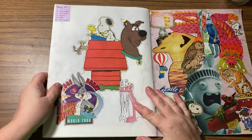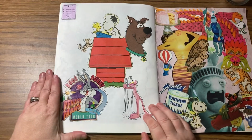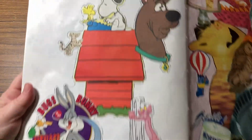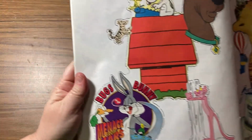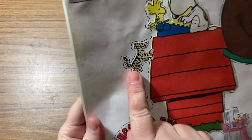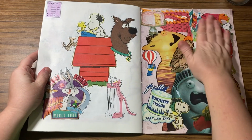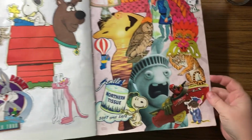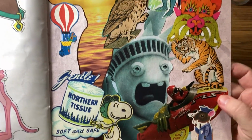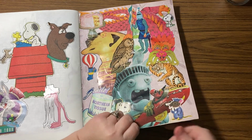And day 31. Oh, Scooby, your ear. Bugs Bunny, Scooby-Doo, Snoopy, Tigger, and Pink Panther. I didn't have much trouble finding most of them except Tigger. This is the only picture I have of Tigger. No idea why. This is the old original. No idea why I don't have another picture of Tigger. But anyway, and then here is some more leftover pictures. And I glued my hair into it.